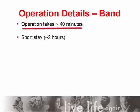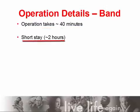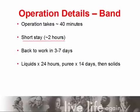The operation itself typically takes less than an hour. As I mentioned, the facility stay is very short. After gastric banding, you'll be able to go home pretty quickly. Back to work is typically 3 to 7 days unless you have a heavy lifting job, and then we advance your diet slowly after surgery.